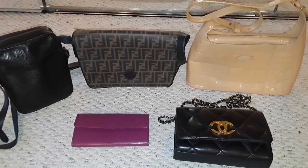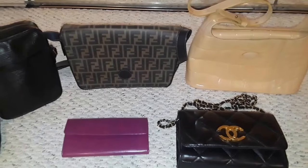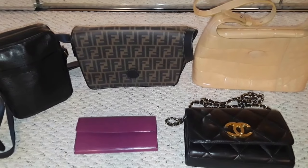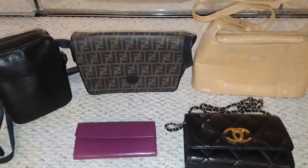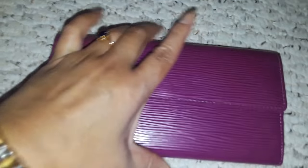And I'm very lucky to find these items. I would consider myself lucky because every time I go to the flea market, I score designer items that are just out of this world. Okay, so let's start off with this wallet.